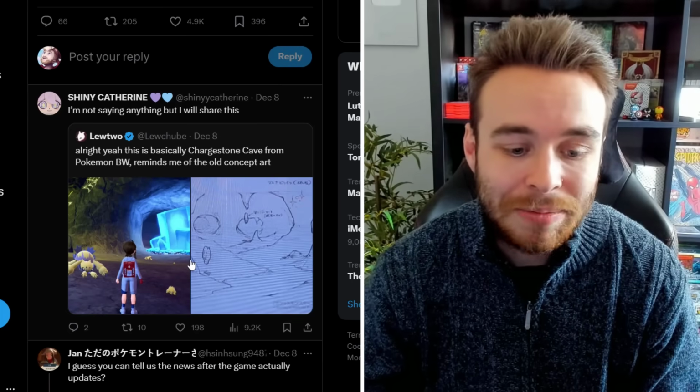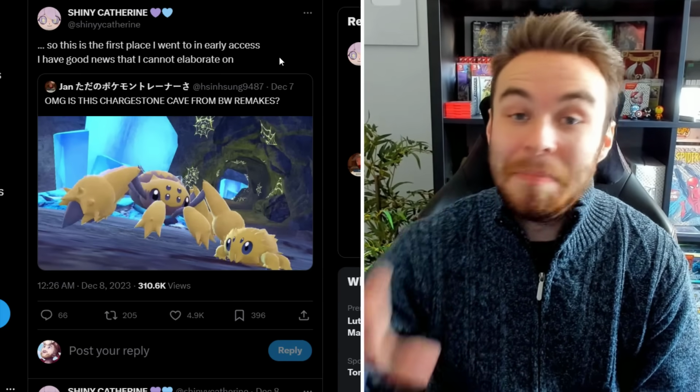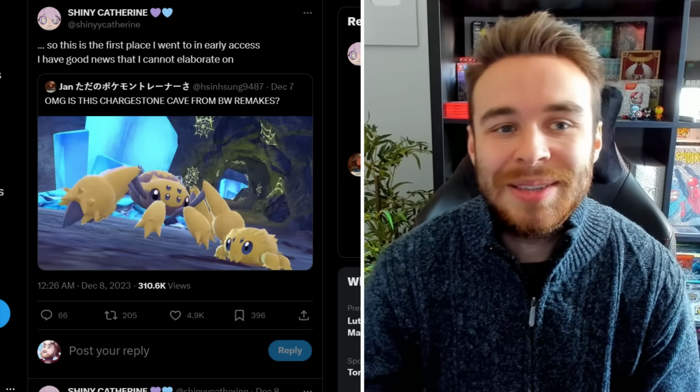I just don't know what the gems are doing there. I don't know, maybe they imported them from the Chargestone Cave. But yeah, even more huge Generation 5 hints. I mean, it makes sense because it's literally based in Unova, but yeah, really, really cool to see that.